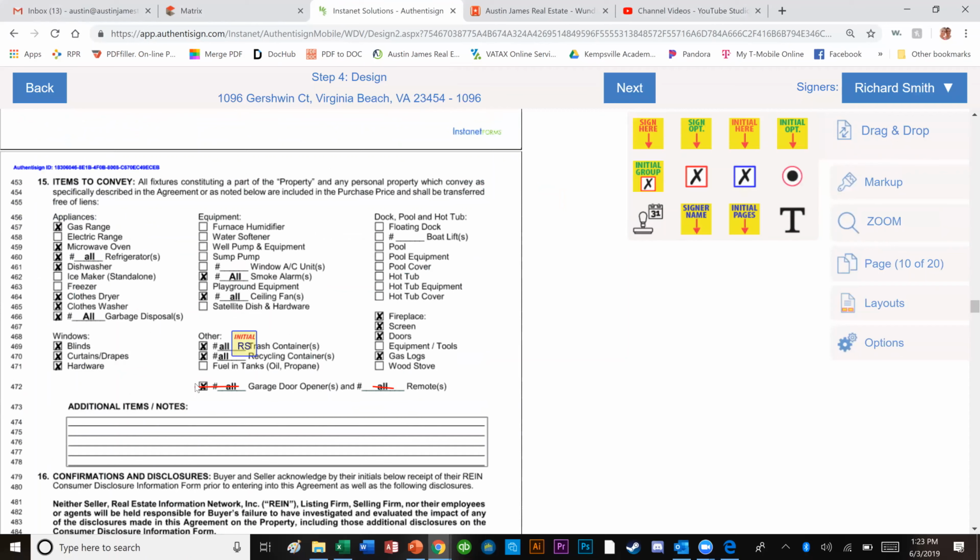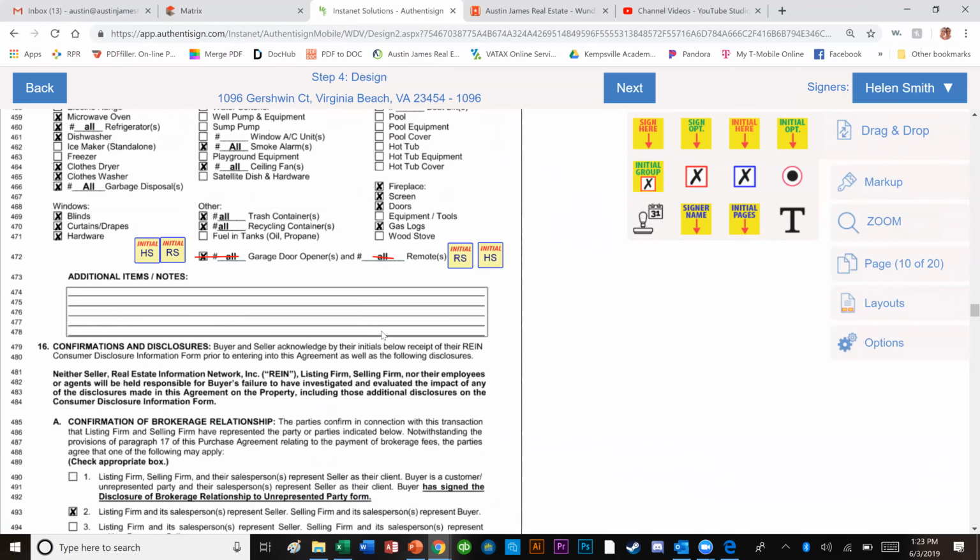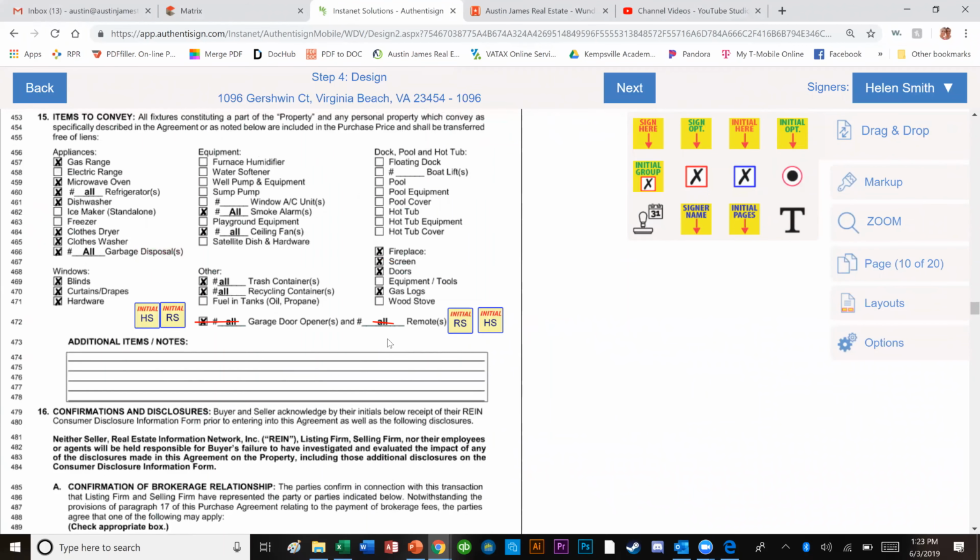So my people have to initial here, here, here, and here. There we go. Question. On here, you had them initial for both of those, but on the last one you crossed out.